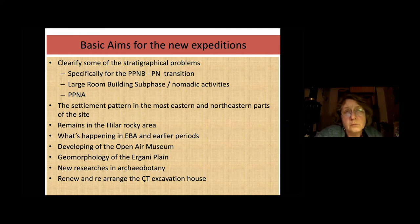And also both Körtik and Hasankeyf, the huts contain many burials under the floor levels, but we have very few burials in PPNA levels. So these are some questions on these stratigraphical problems, and also some details of the subphases. And the next thing is, the eastern and northeastern part of the site has never been dug. So what's going on east of the terrazzo floor and northeast of the site, we have to understand.